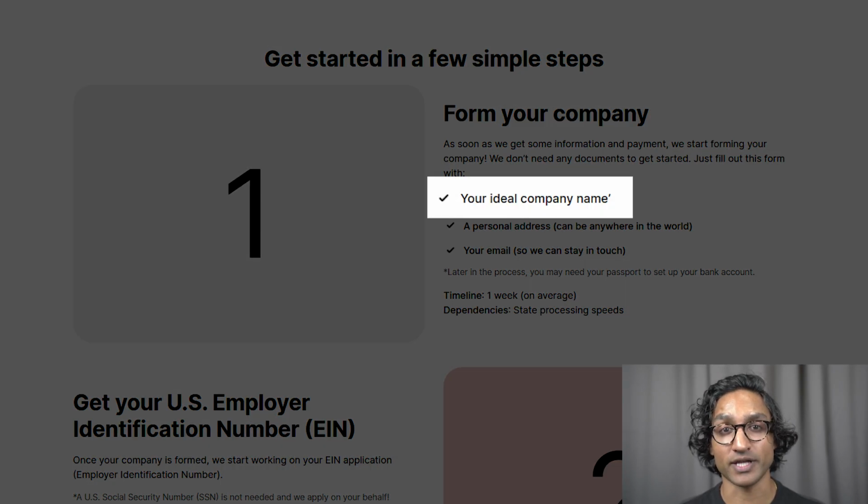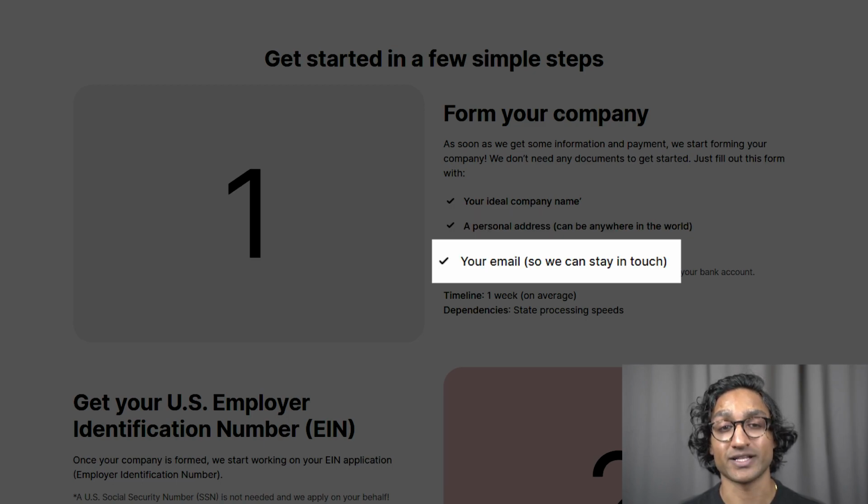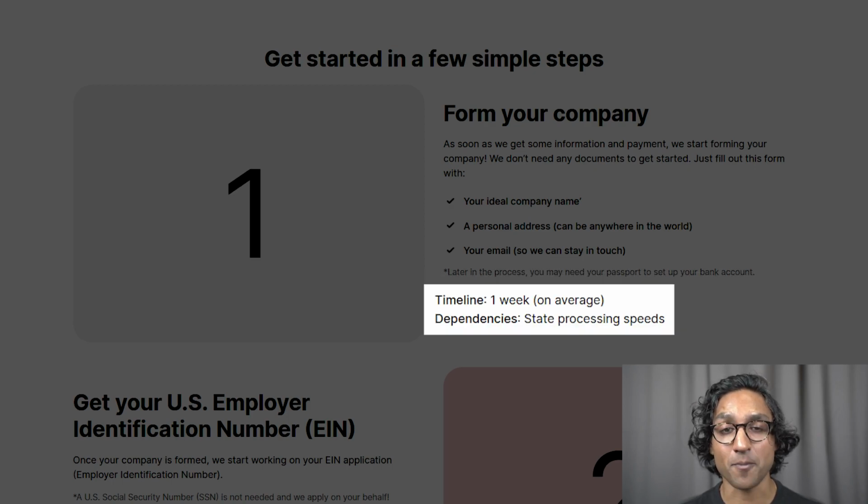Your ideal company name, and we'll also ask for some backups in case your first name is taken, a personal address, which can be anywhere in the world, you do not have to be a US resident, your email, so we can stay in touch with you. Later in the process, you may need your passport to set up your business bank account. The timeline for this step is about 1 week on average, and the major dependency here is the state, as we are waiting for the state to process your formation and return documents.